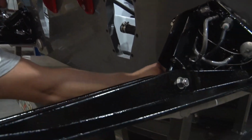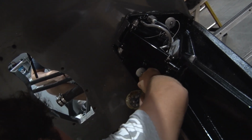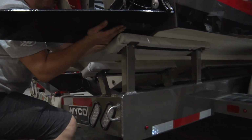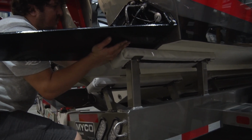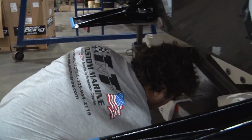5200 is much more permanent, and it's going to leave a mark if you try to remove it later. 4200 is going to be a little more forgiving in terms of doing another installation or repowering later, being able to get those parts to separate without doing a lot of damage to the paint and to the gel coat.